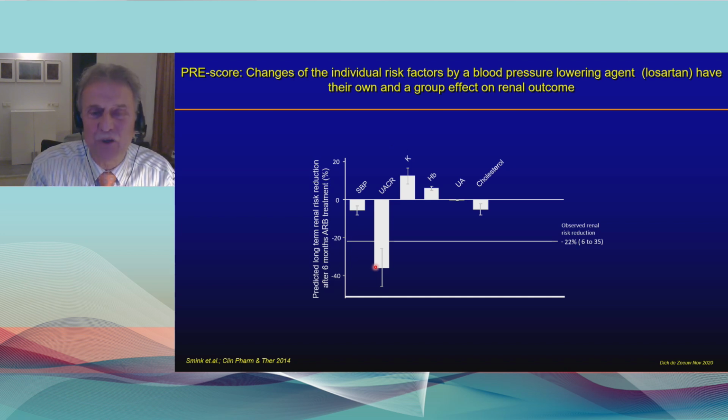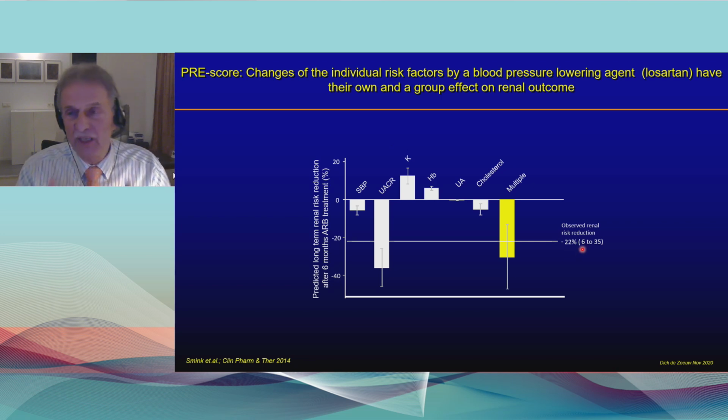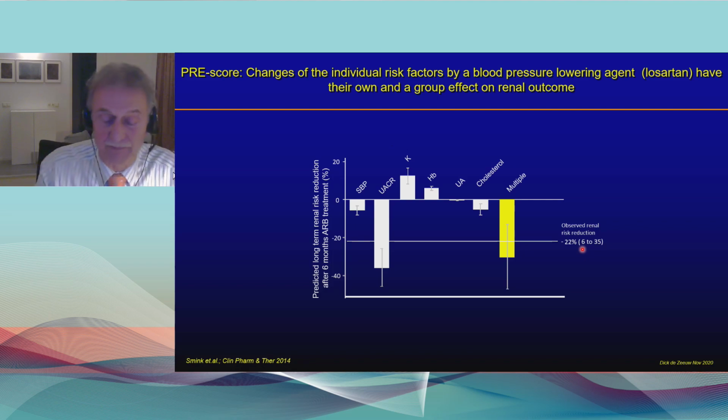So if you integrate all of these responses into a multiple response score, then you come very close to what actually happened. So this is the multiple response score. It gives you an indication: if you give a drug to a patient for a couple of weeks, you look at all the different shifts in the risk factors that we are listing here, and you integrate that with this background database, you can predict the outcome of the trial.